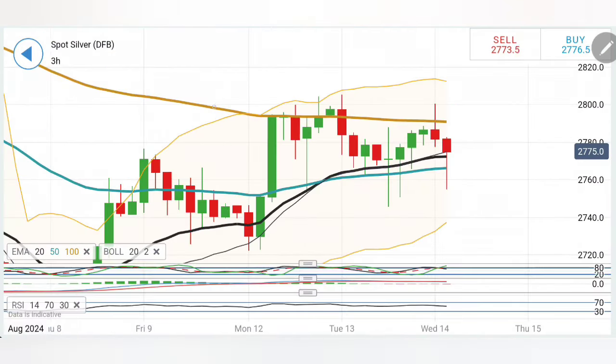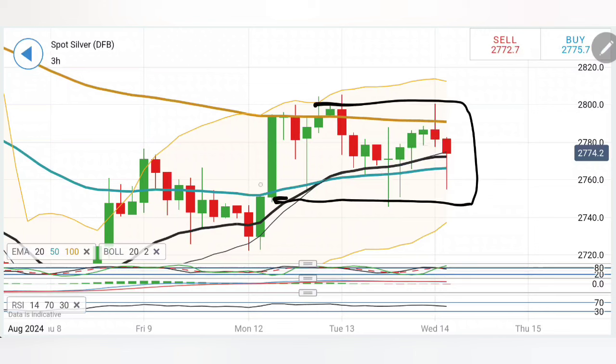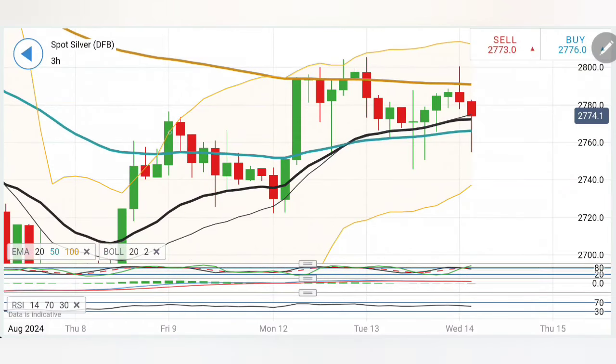Coming to 3-hour. Now look at the 3-hour chart. See a reversal sign here, good rise. Reversal sign here, a couple of candles with a big drop. Now there is a possibility that we may see a follow-up candle here. Though right now I can see more or less a range-bound movement.